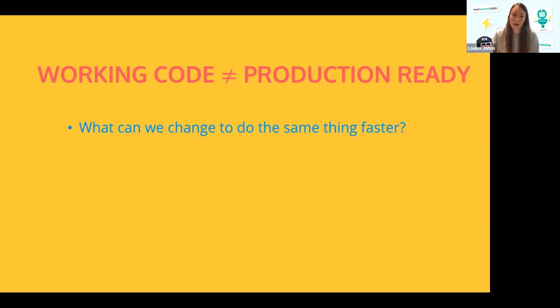So what we had to think about was, what can we change to do the same thing faster? We had lots of for loops in there. We had lots of UDFs, so functions that we'd written ourselves, which were great for solving the problem, but were taking up a lot of time and weren't going to be useful in the long run. We wanted to keep the logic the same, but we wanted to find different ways of the code to actually make it run and make it quicker.